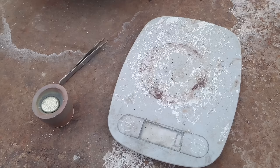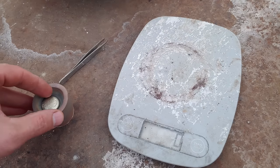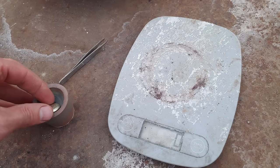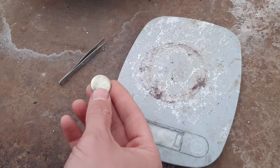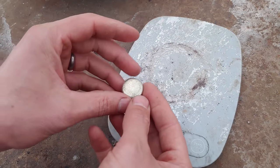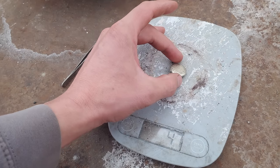Well, we let the second pour cool down. Let's get this one weighed. It's cooled down enough I can touch it, and it should just pop right off of there. There we go. So there's that. That's from our number one panning concentrates.